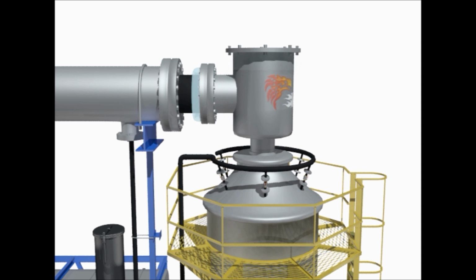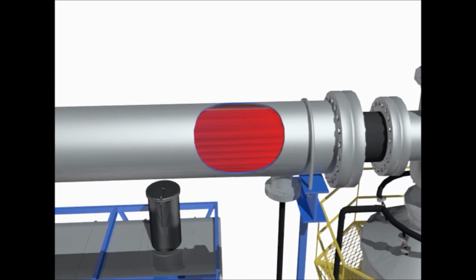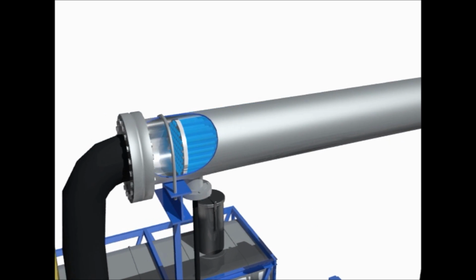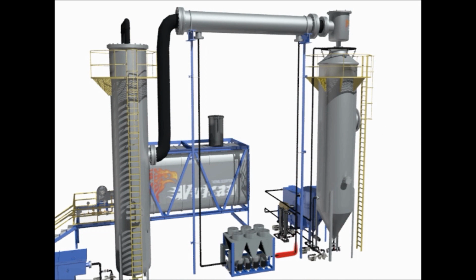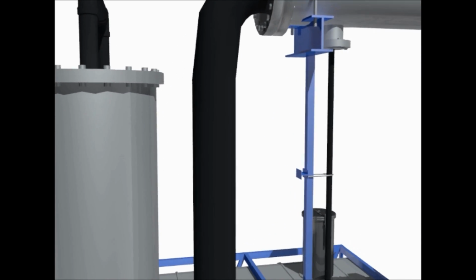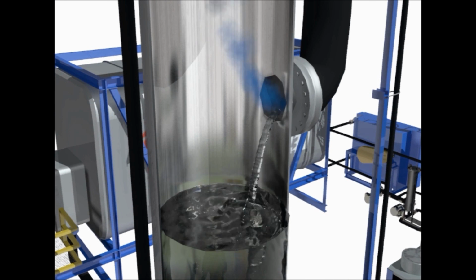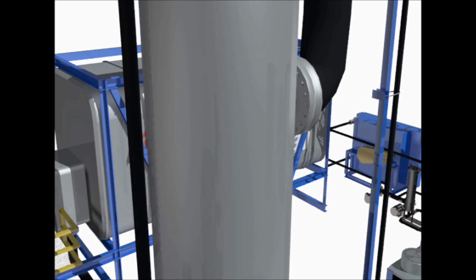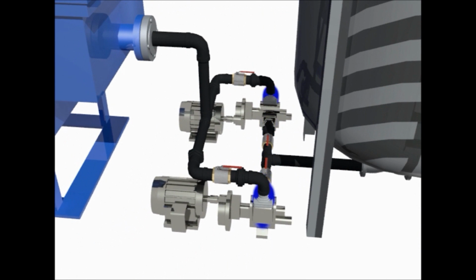The vapor from the quench scrubber is pulled through a mist eliminator and into a vapor to liquid shell and tube heat exchanger, cooled by an appropriate sized chiller system. The condensed vapor from the heat exchanger flows into a knockout chamber and is pumped to an oil-water separator that separates the lighter oil from the water.